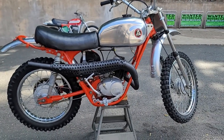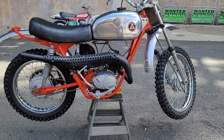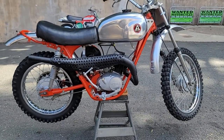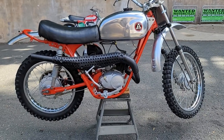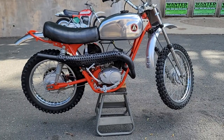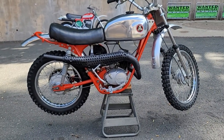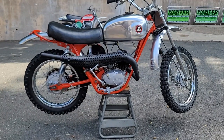Just a really cool cult classic. Love the chrome, love the red. It's the right colors. This was a dream bike for most kids back in the 70s. And it stood the test of time. The bike's 50 years old and it still kicks ass. So we did a fair amount of work to it to ensure it, more of a preservation service than anything.